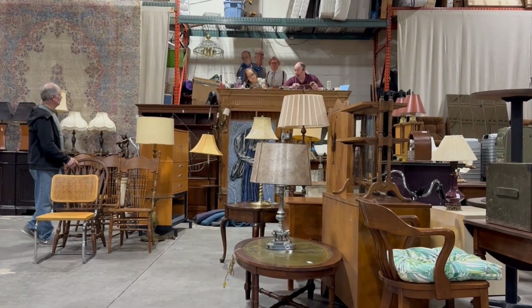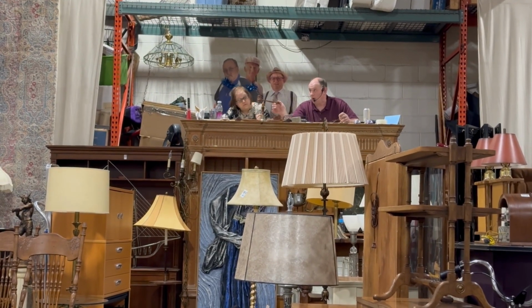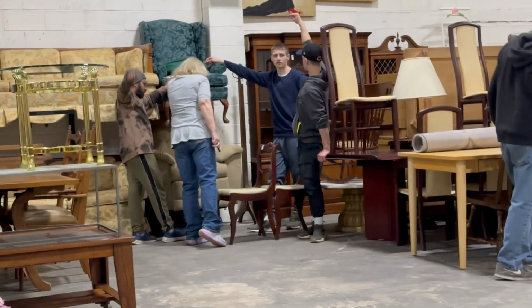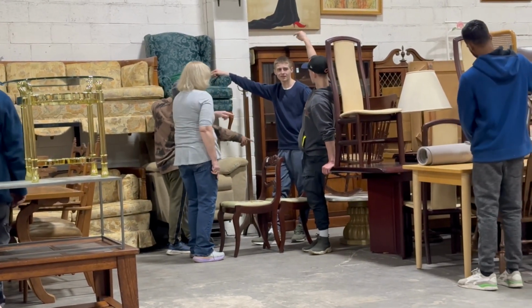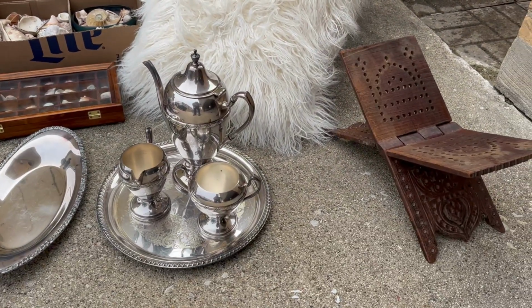Now here is the auctioneer, and that's when they're auctioning off some of the furniture. I couldn't take a picture of me bidding and stuff because I was too busy bidding, but they're auctioning off some of the furniture over there. Now we're gonna see what I won at the auction.